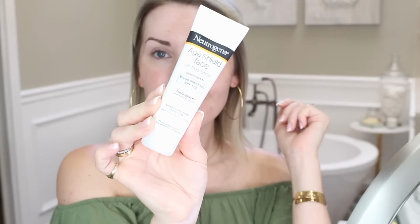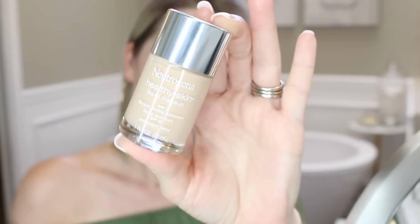Go in with your sunscreen. I love this one because it acts as a velvety makeup primer as well. It's the Neutrogena Age Chill Face. It's oil-free, SPF 110. Then I go in with my foundation.